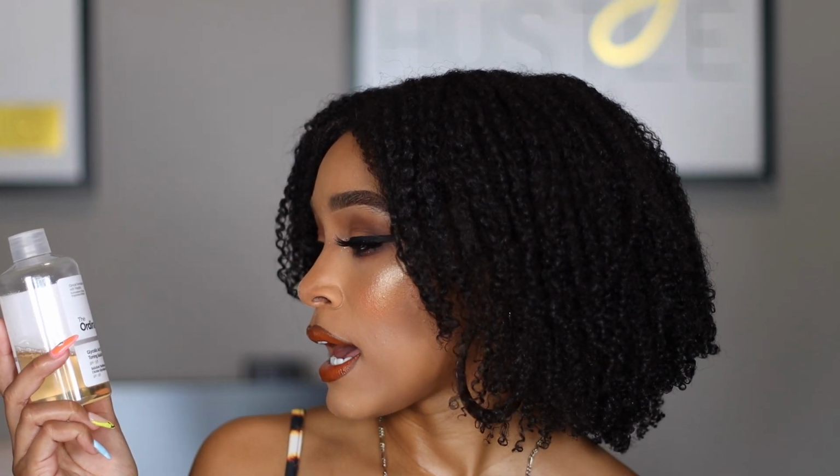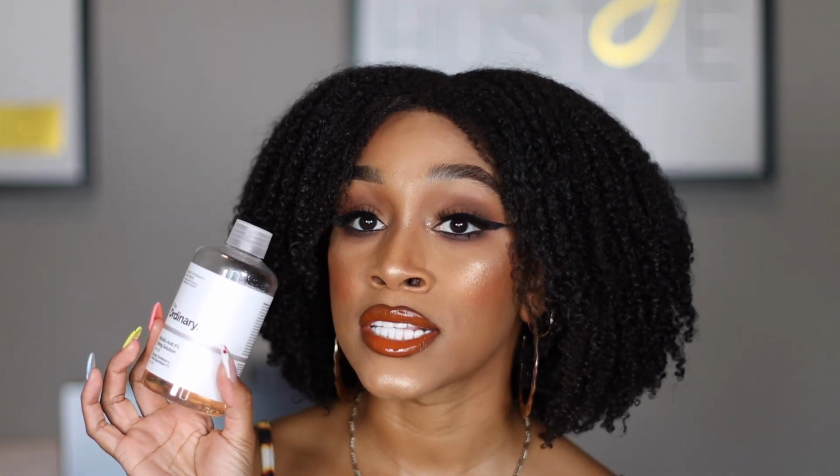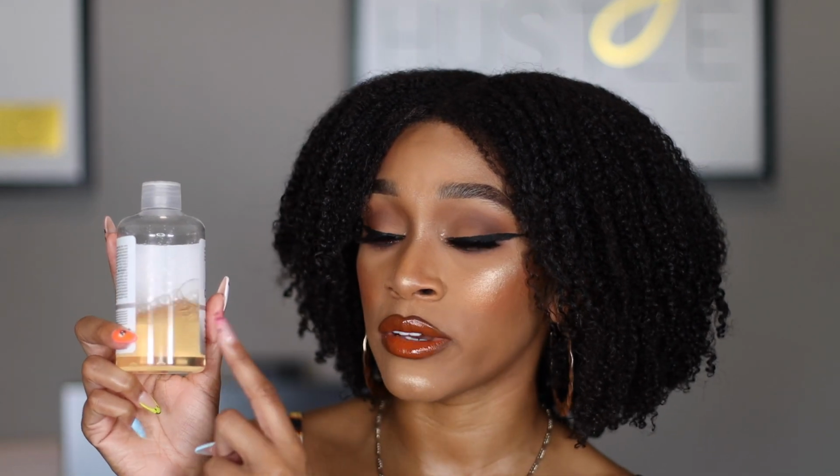I love it. So the last 3 items are more so skincare. This is The Ordinary Glycolic Acid 7% Toning Solution. This is bomb. I love a toner that's really going to help with any dark spots or hyperpigmentation, and this definitely does it for me. As you guys can see, I've been loving it. Super affordable. You can get it at Sephora, Ulta, or The Ordinary's website. Very, very affordable.